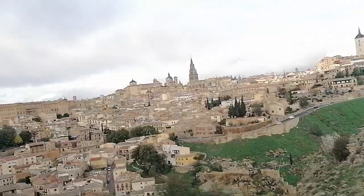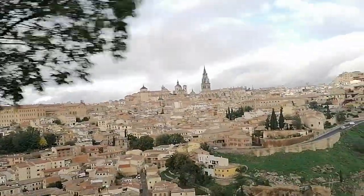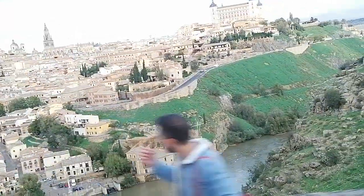So we have the Alcázar, the cathedral in the center. We will pass by it later so that you can see it.